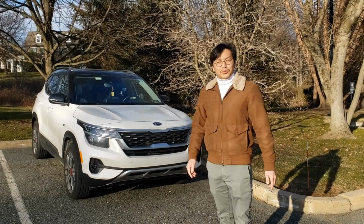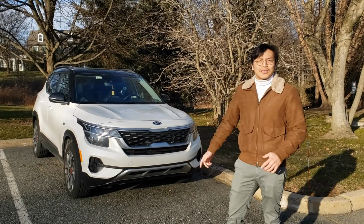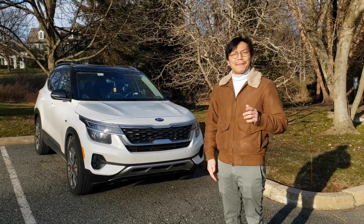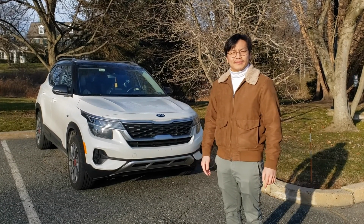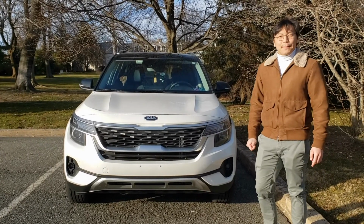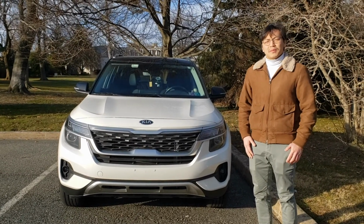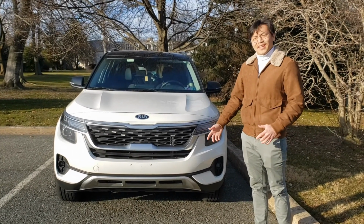And prior to its release in the North American market, the Kia Seltos has already been widely available in the Asian market, mainly in India. And it's one of the top selling compact SUVs in that country. And this video is going to be a comprehensive review after 6 months ownership of this vehicle. I'm going to go into some quirks and features of this brand new Kia Seltos.